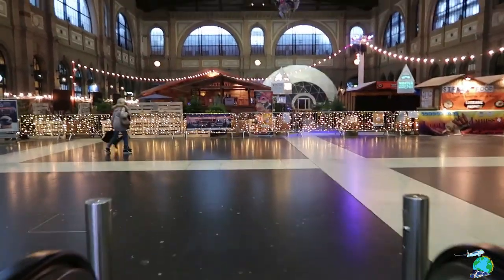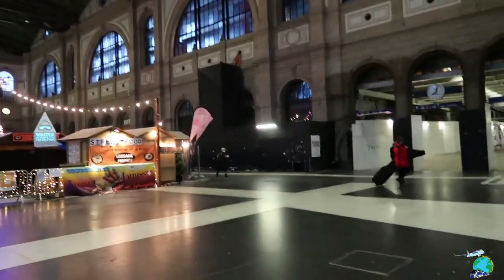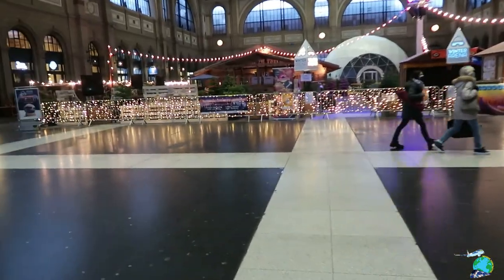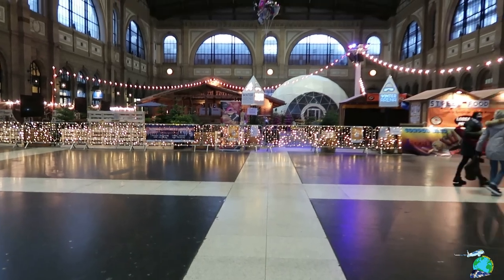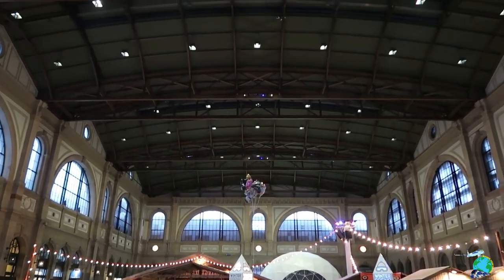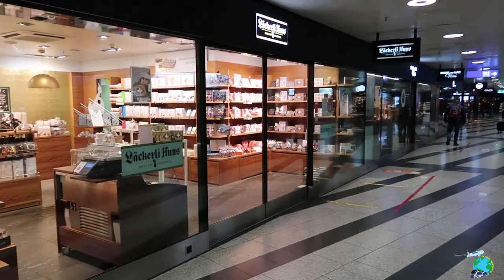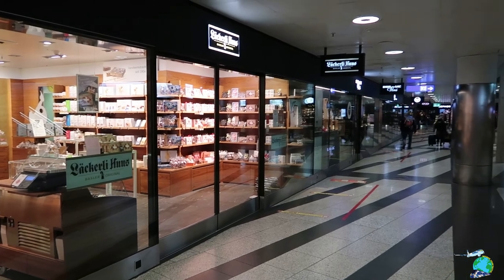Zurich main station has a lot to offer when it comes to food, drinks or shopping, so you don't have to bring your stuff to the train station, you can all get it right here. And you have a lot to choose from as well, so you can either choose to eat Swiss delicacies or you can opt for some international food. You can all get it right here at Zurich main station.